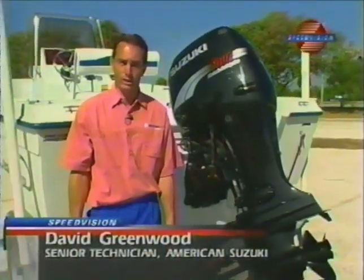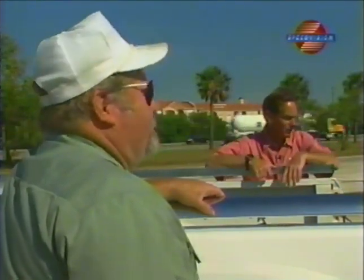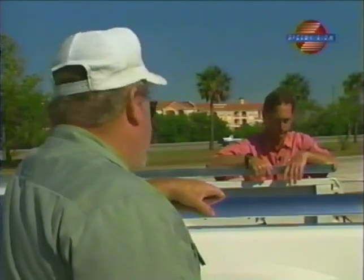How do you handle things when you get to the boat ramp, especially on a busy weekend morning? Here are some tips on how you can get your boat in the water quickly and safely. Before you pull into the staging area, make sure you have a plan. As the captain, it is up to you to organize the crew and assign jobs.